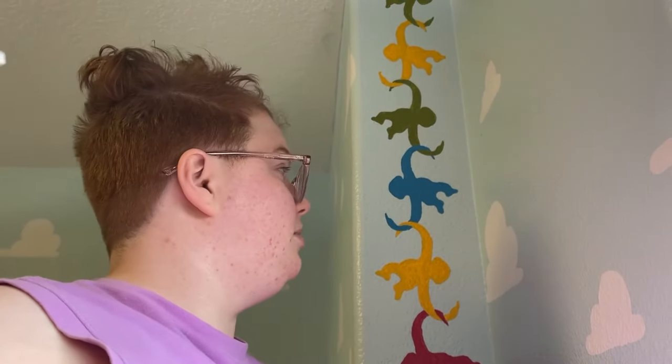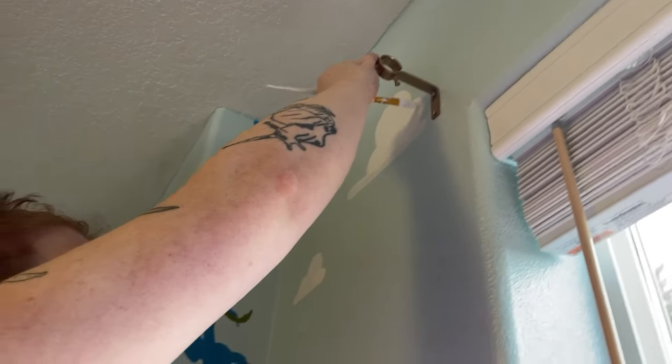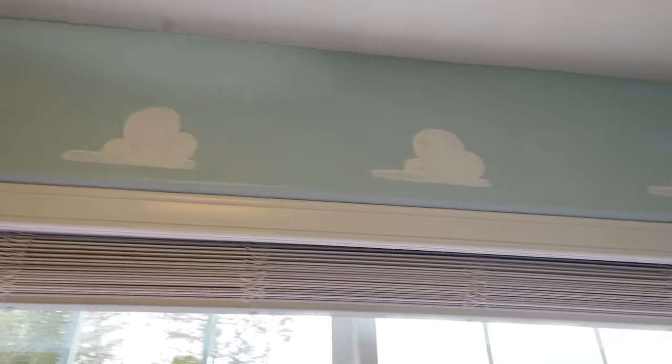All right, give us the prognosis and the update. Okay, so we've done two layers on the monkeys. We need to do a third layer on them. Well, yeah, but your arm was in the way. We need a third, maybe a fourth layer on some of them, and then to do their stupid little faces. And then I'm just going over these last couple of clouds that I didn't quite finish up.